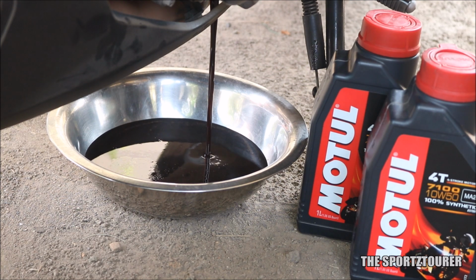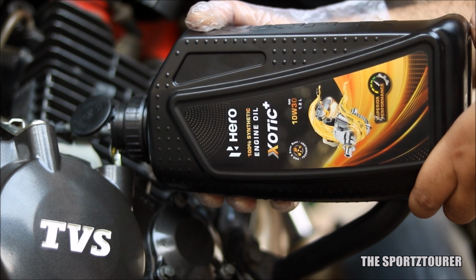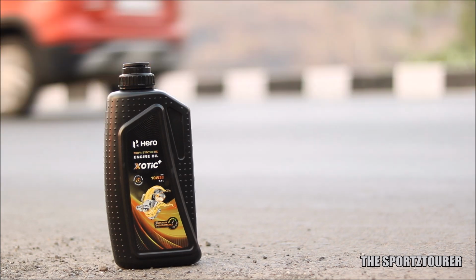Hero was the only one missing this game, and finally they are out with their Xotic Plus 100% synthetic engine oil. I am using this engine oil in my RTR 200 for the past 2 months or so, and I have made some really interesting observations with this engine oil.